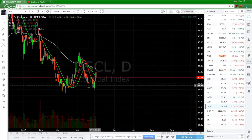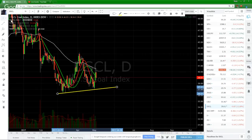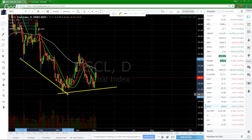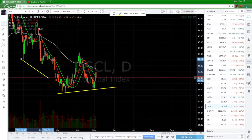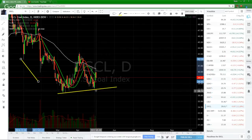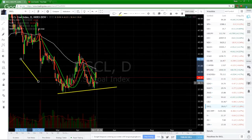Coal on a daily. Looks like we found a bottom. We got a higher low. Reverse head and shoulders. The right shoulder is having trouble getting back up off his feet. Left shoulder, head, right shoulder coming in. It's supposed to come through. Got rejected, came back through. Got a 2-bar pattern here. Went through, got rejected again. So it's just trying to find its way, gathering its legs.